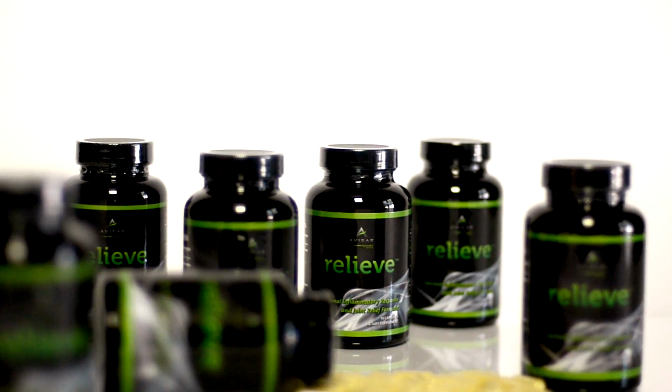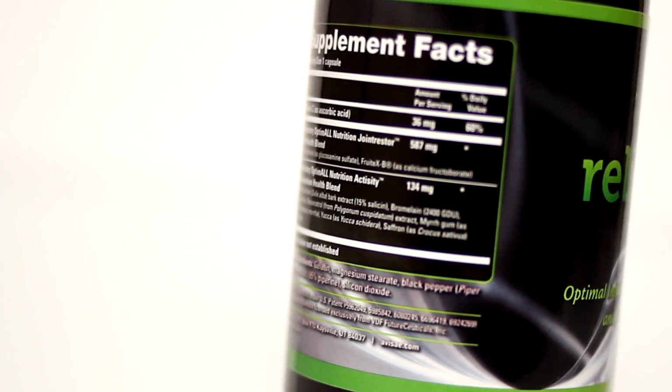Relieve is specifically designed as a product to help relieve minor joint pain. However, it contains some other important ingredients that offer a whole range of additional benefits. Relieve does this with two groupings of ingredients.